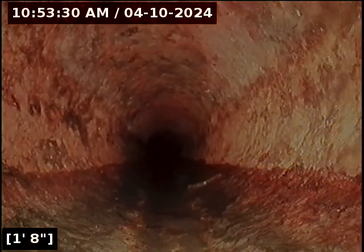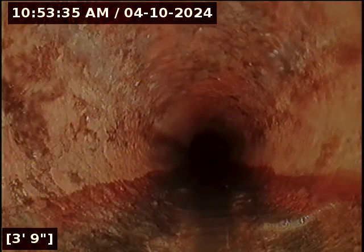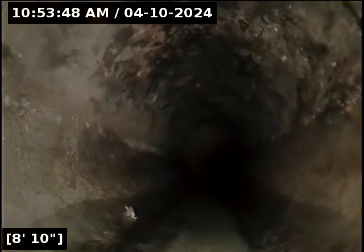Purpose of this inspection is to determine the overall condition and serviceability of the sewer lateral for this property to the city main. Immediately we're in what looks like cast iron. ABS again. And then we transition to concrete.